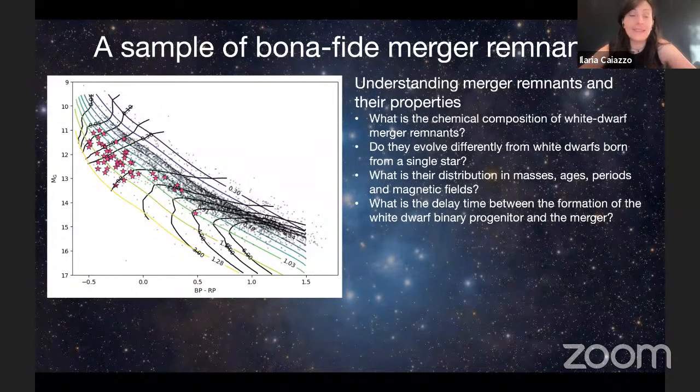You can start studying the properties of the remnants and see if they evolve differently from single-star white dwarfs, for example, what their compositions are, and it can start constraining the delay time between the formation of the white dwarf binary progenitor and the merger.